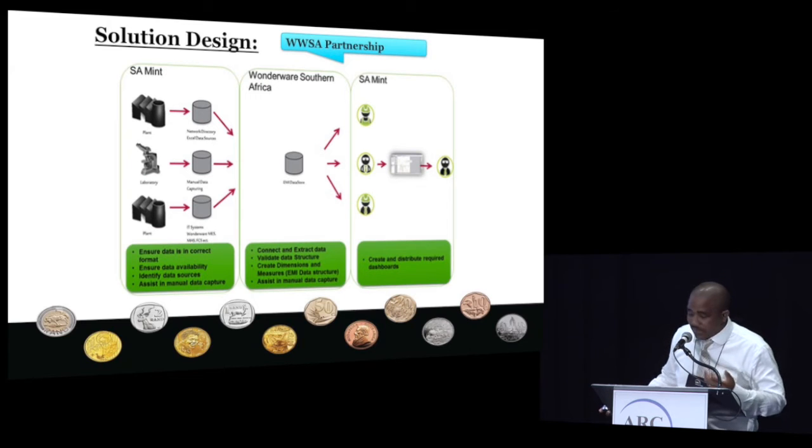This solution, again, is similar to what I just explained on the other side, but because we had partnered with Wonderware, we're just segregating the duties here, who's going to do what, because at that stage EMI was fairly new and not matured within the country, and therefore we needed the team from Wonderware to assist us with the implementation.